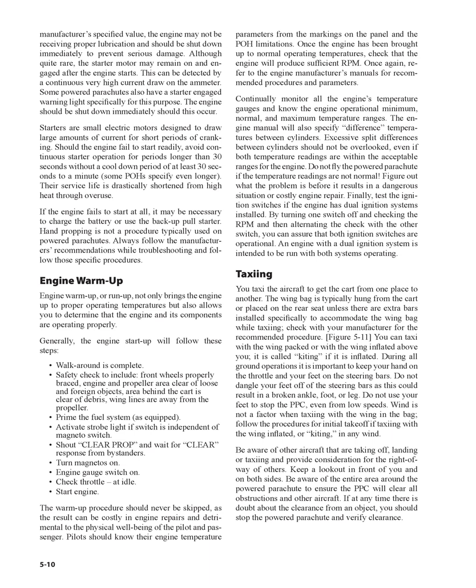Taxiing: you taxi the aircraft to get the cart from one place to another. The wing bag is typically hung from the cart or placed on the rear seat unless there are extra bars installed specifically to accommodate the wing bag while taxiing. Check with your manufacturer for the recommended procedure. Figure 5-11, you can taxi with the wing packed or with the wing inflated above you. It is called kiting if it is inflated.